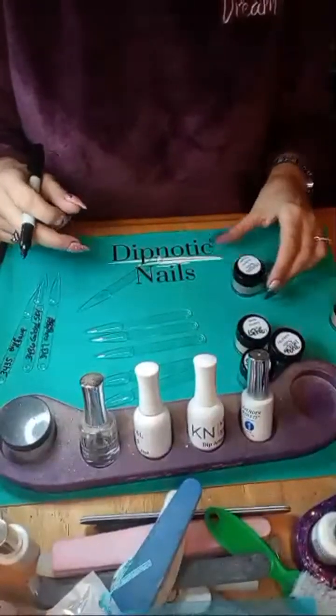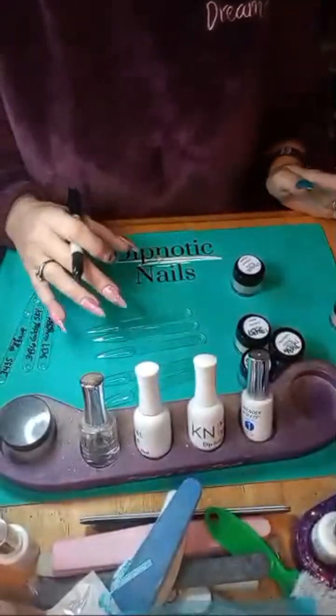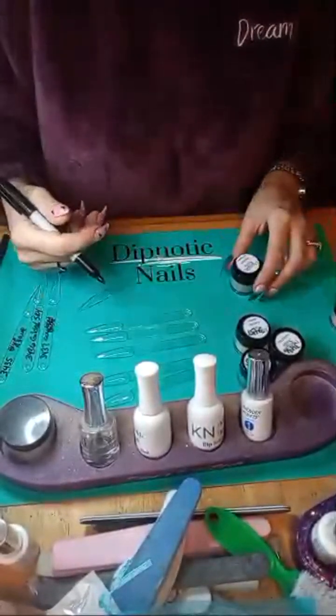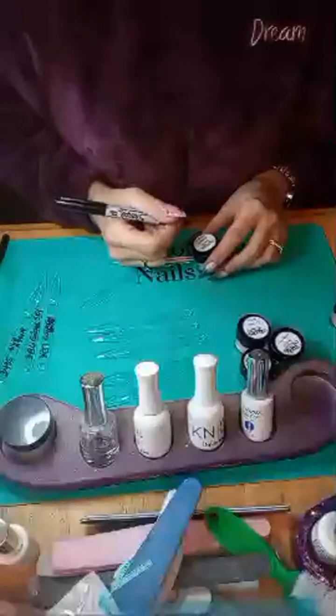Britt, I'm gonna swatch a bunch of Dipnotic dips, 9 of them, and then we're gonna use one for One Color Wednesday. One of my nails chipped this morning when I was cleaning, so I'm gonna do this hand today.